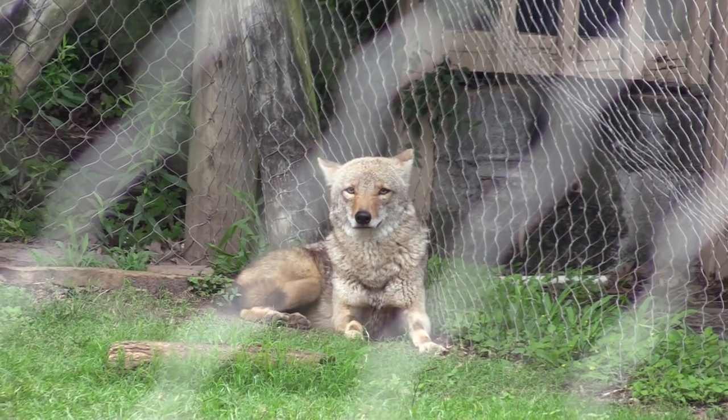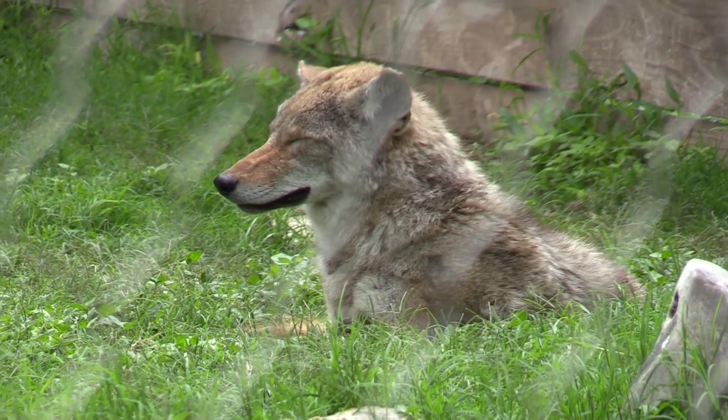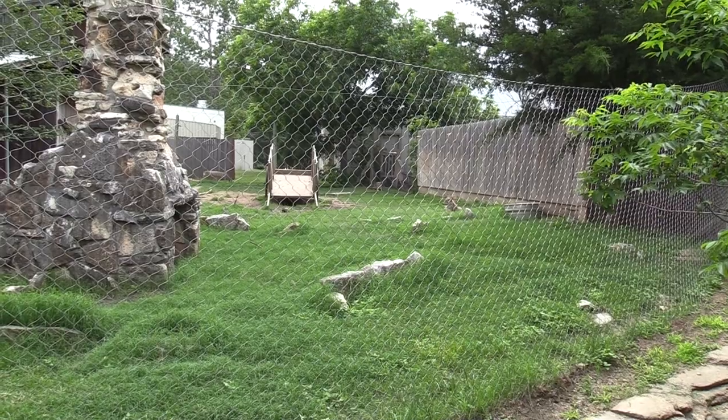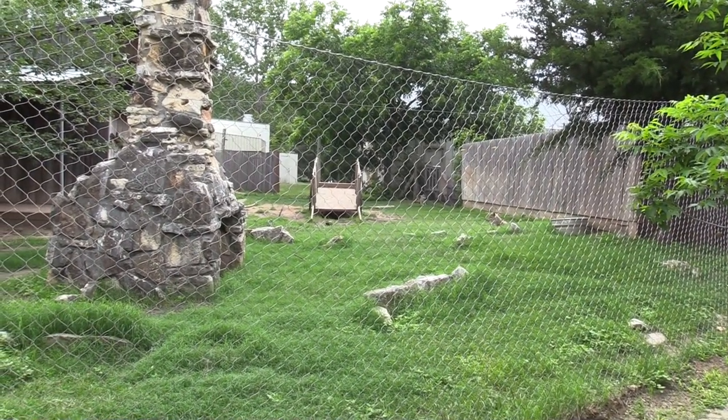All right, trying to get you a better view of the coyotes. There's one of them. There's a second coyote. But for whatever reason, their signage is missing also. But looking on my paper map, these are definitely coyotes. And there's a third one in here too.